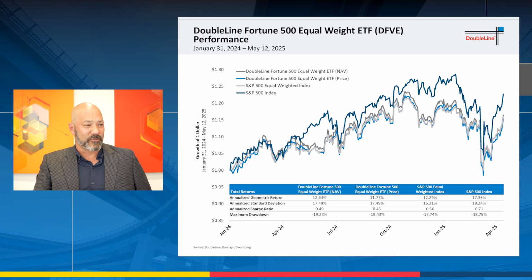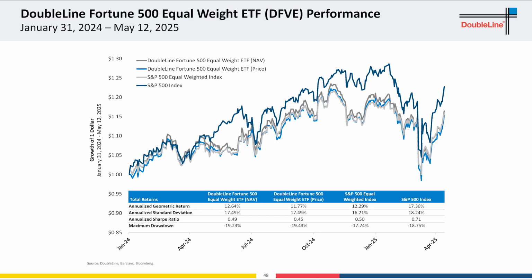And how has that performed? We launched our ETF at the end of January last year. As you would expect, in 2024, given the AI boom, the larger market cap weighted names gave a lot of outperformance. We did underperform there in 2024, and made some of that back so far in 2025. It's pretty close in 2025.